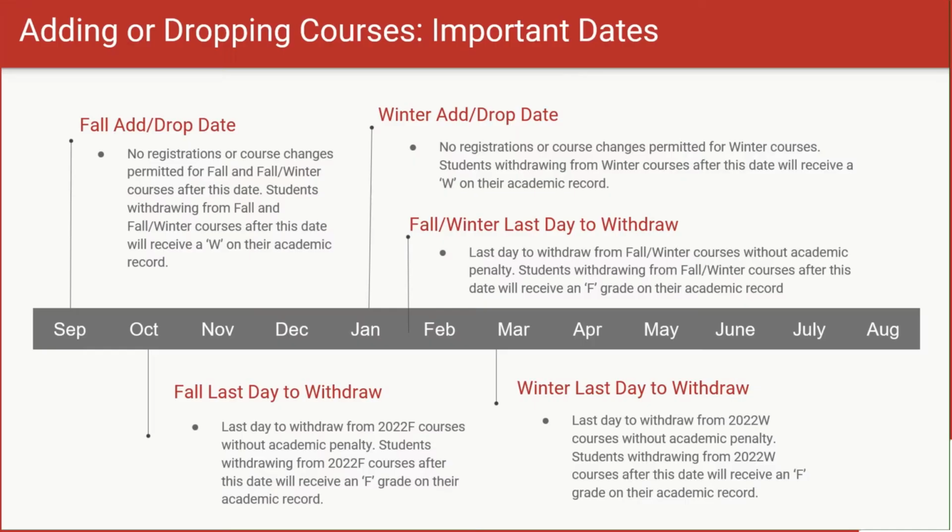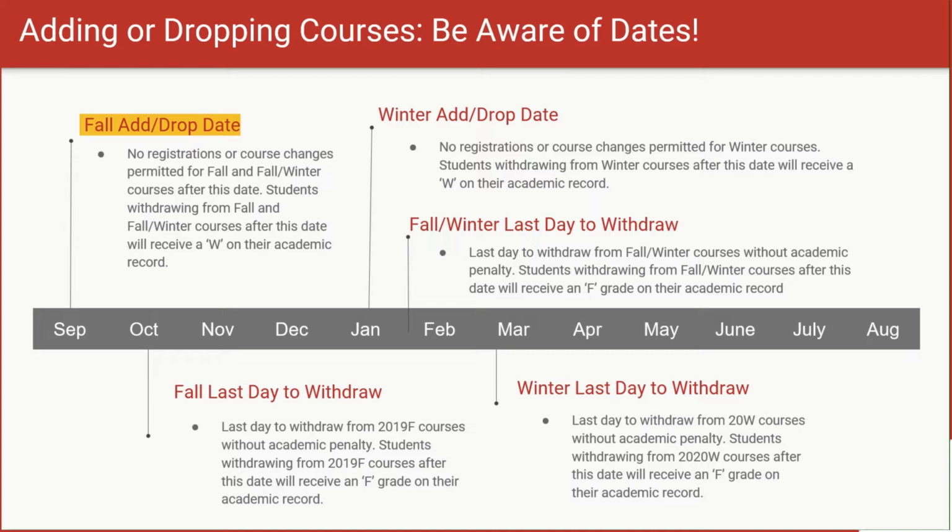There are also some important dates to remember. There are 2 add drop dates, one in fall and one in winter. These dates differ slightly from year to year, but typically they are about 1 week after the first day of the semester. No registrations or course changes are permitted after this date. Students who withdraw from courses after this date will receive a W on their academic record. Additionally, students failing to officially add courses before this date will not get credit for the course.